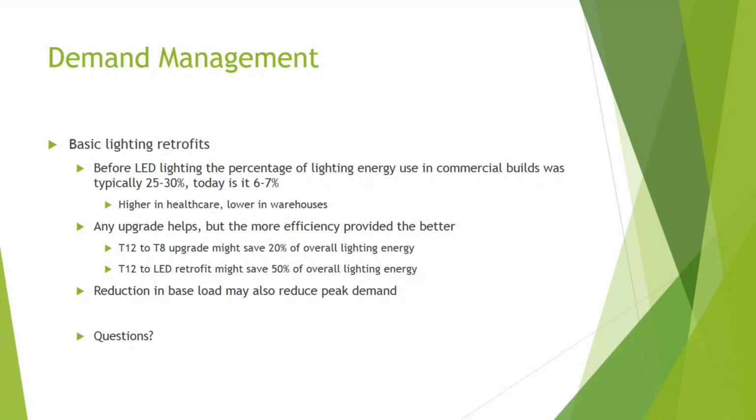And so you need to look at the way that your building operates and what you're trying to achieve with these lighting upgrades in order to decide whether you want to just do the lowest cost option or whether you're able to do a bigger step, a more sophisticated upgrade that is going to save you more energy and pay back more over the long term.